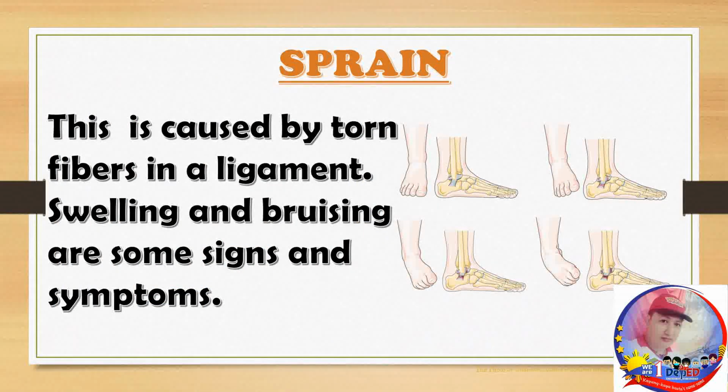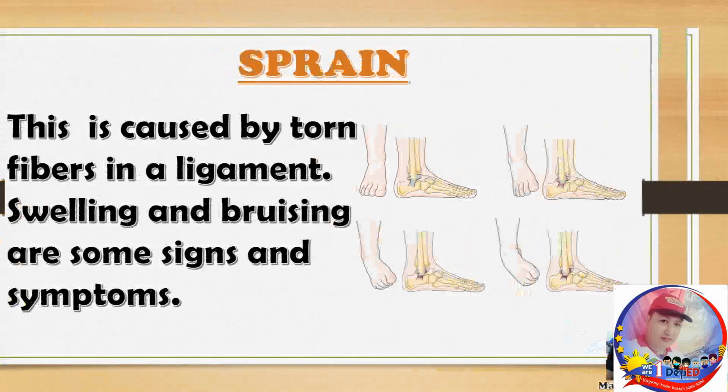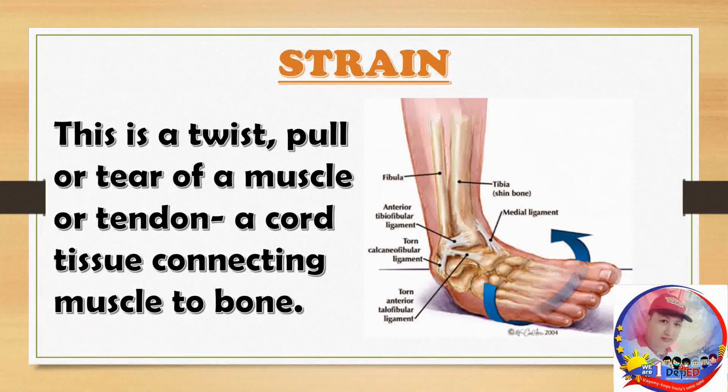Here are some common injuries that a dancer might experience during dancing or training. First one is sprain. This is caused by torn fibers in a ligament. Swelling and bruising are some signs and symptoms. Second is strain. This is a twist, pull, or tear of a muscle or tendon, which is a cord tissue connecting muscle to a bone.